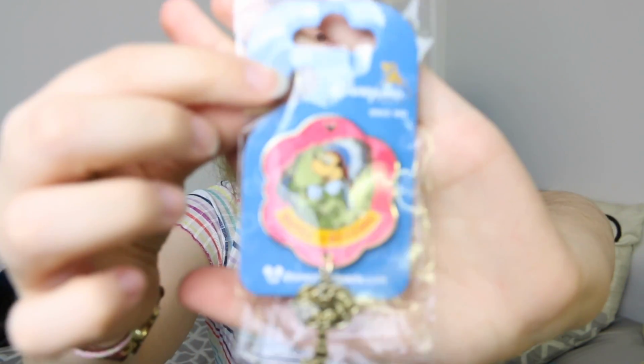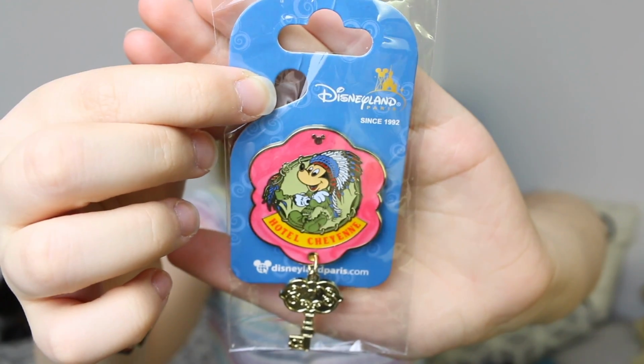And then finally, I have stayed in Hotel Cheyenne apparently twice, but I don't remember the first time because I was about 4, but I stayed in it this last time and I got the pin, and this one has a little Mickey Mouse on it. Now we're gonna go on to the Star Wars pins I got, because I like me some Star Wars pins.